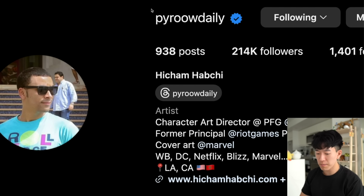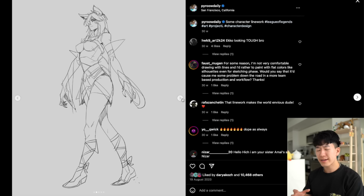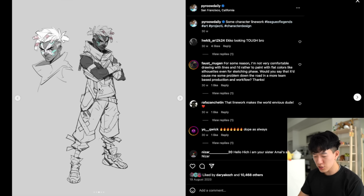Just look at the line quality here, the shape language on this character. And now that I've gone back into traditional art a little bit more, I just have so much more appreciation for the line art that he's able to do. I mean, dude, come on. Look at the shape language on this. Thick, dark lines, and then the areas where he places thin and light lines. The contrast is amazing. And that's not even to mention the incredible stylization that he has given to his character.